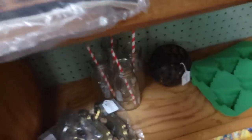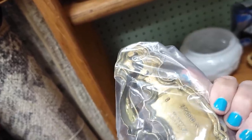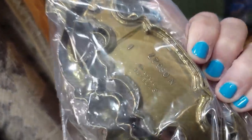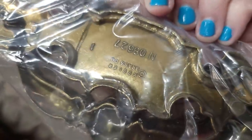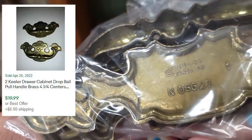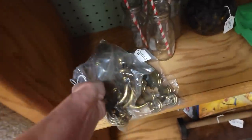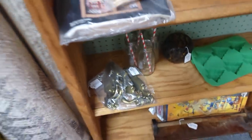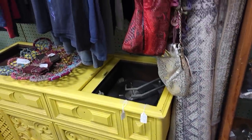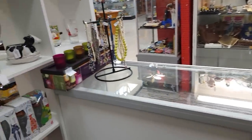Now, I did pick up some drawer pulls the other day. These are not priced bad either. $6 for two. I'm trying to see what it says on there. It just says Keeler. Keeler Brass Company. There we go. Now you can see it. So basically $3 a piece. Some of these things can bring some really good money for people who restore furniture or just want to give something that vintagey kind of feel.